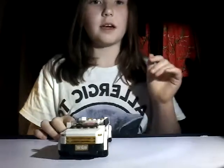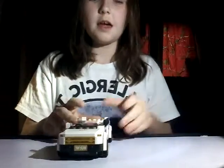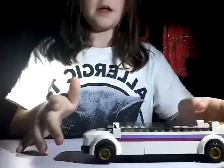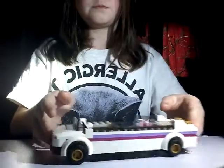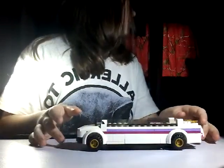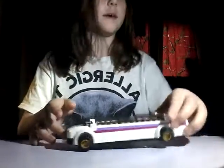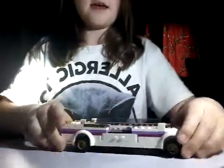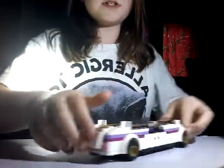This is very special to me. And it also has working wheels, so that's pretty cool. My cat just came in here. It's very breakable, pretty easy to break. And actually, the trunk opens, so you can put stuff in there. Okay, so that's Lego set number 1.